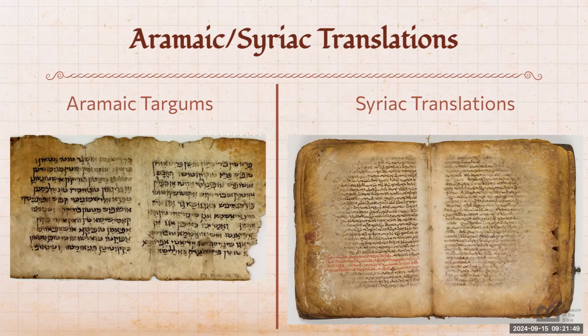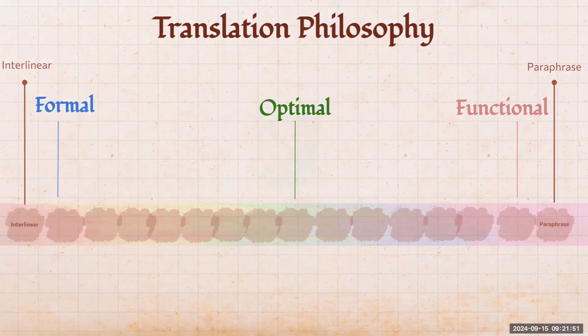I mentioned this earlier with the Septuagint. I talked about formal and functional translations. And so formal and functional, we'll talk about what those mean in a minute, but I want to just focus your attention for a moment here on the left side, the extreme left side, the interlinear side, and the extreme right side, the paraphrase. I'm going to talk about those first, and then we'll talk about translation philosophy between formal and functional, okay?